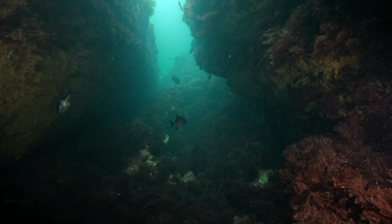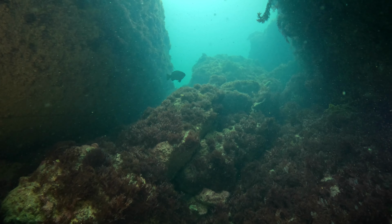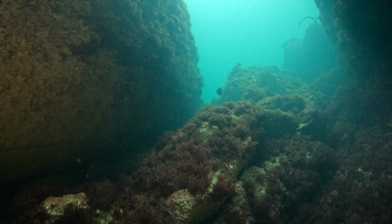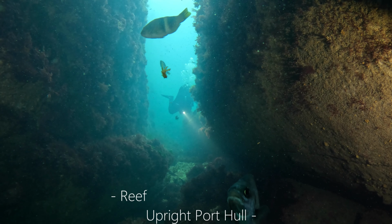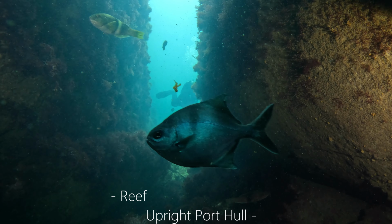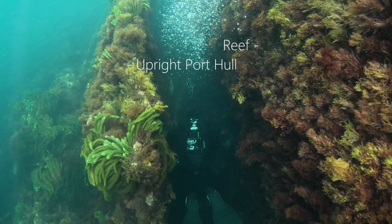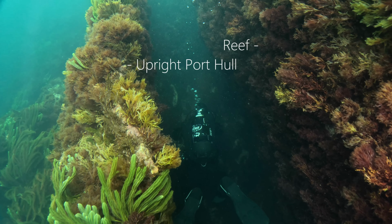We found a couple of tiny little sea hares on the anchor. I don't think I've ever seen a sea hare that small. No doubt, given it's that small, I've swum over them 1,000 times, but they're normally quite a lot bigger. So it's a great dive. It's quite large. It's beside some nice reef, but you do need good conditions. But once you have the good conditions, it's an easy dive even for an open water diver.